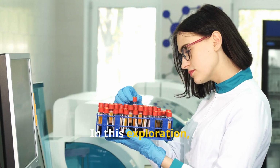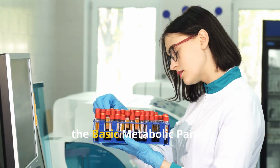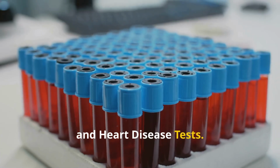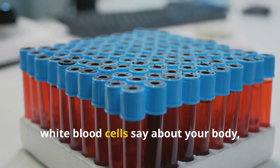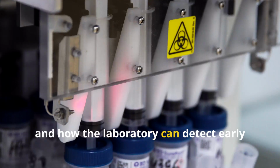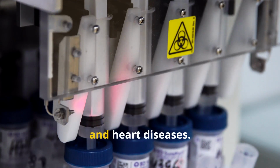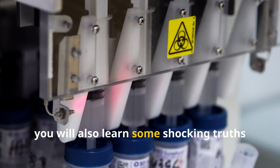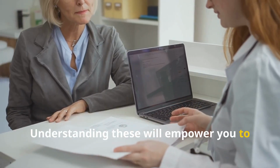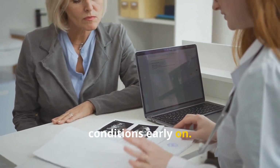In this exploration, we'll delve into 5 common but powerful lab tests: the complete blood count, the basic metabolic panel, urine analysis, tumor markers, and heart disease tests. You will get to learn what your red and white blood cells say about your body, hidden health risks in your urine tests, and how the laboratory can detect early signs of diabetes, kidney disease, infections, cancer, and heart diseases. You will also learn some shocking truths your doctors may not explain. Understanding these will empower you to take control of your well-being and potentially detect serious health conditions early on.